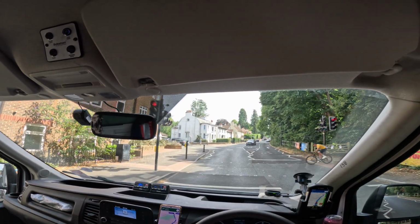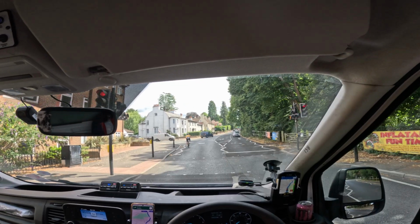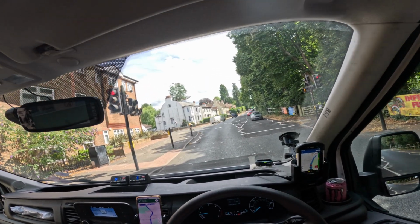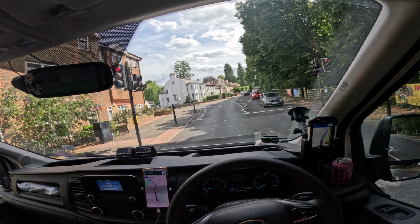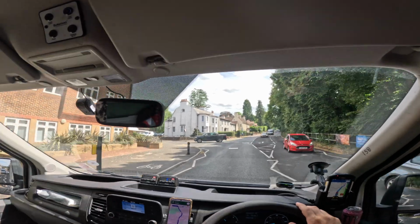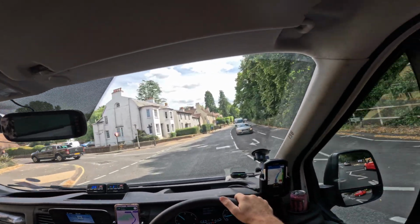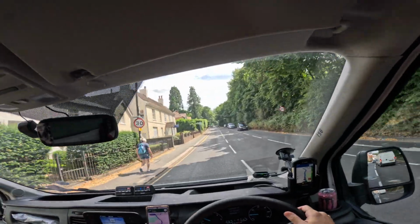I've had lots of breaks in between, so I can only presume that my second run today is going to be absolutely 10 times worse. Probably heavier and longer. But I'll make the most of this while it's nice and easy. So we literally just got to go up this hill, down the hill, and then on the right should be our address.